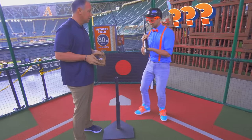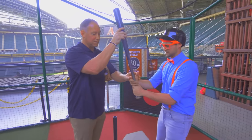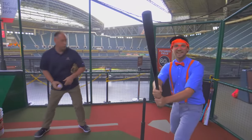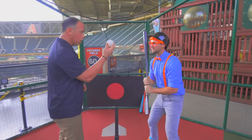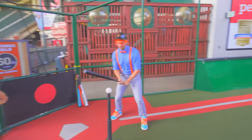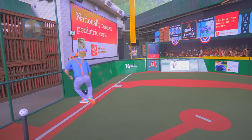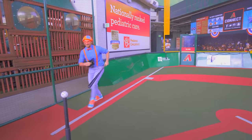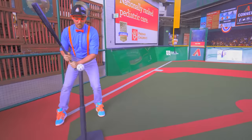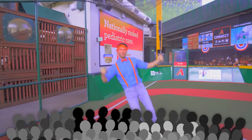Okay. No, not that way, Blippi. This way. Oh, okay. Put your hands together. All right. And now, check it out. We put a ball on the tee for you to hit. Okay, here we go. Whoa! Okay, let me try again. Okay, put the helmet back on. Keep your eye on the ball, Blippi. Okay, eye on the ball. Whoa! Yeah! Home run!